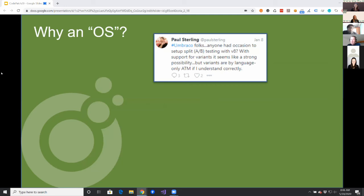Yeah, so far it seems like maybe just kind of what you would do with a CMS, and that's mostly true, I'd say. But why do I keep pushing this term of an OS, or an operating system for marketing? To me, this is it. It's the ability that having something more than just a straight CMS gives you.